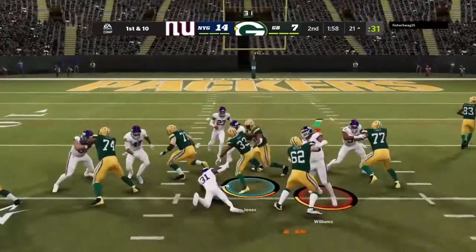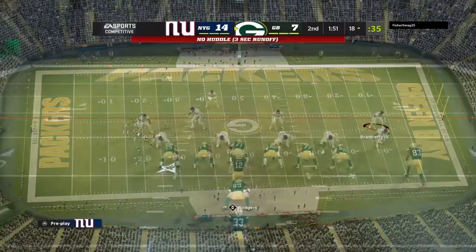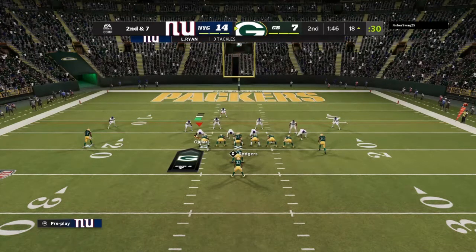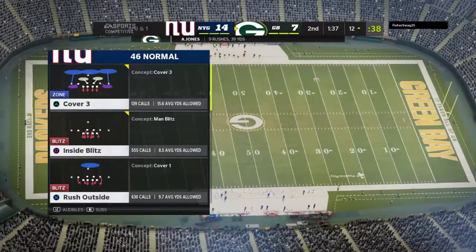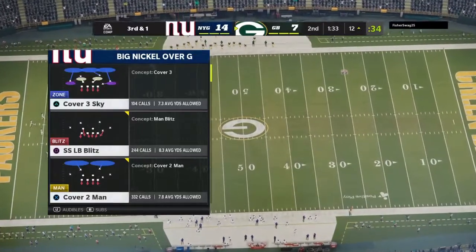They go back to the ground with Jones. 3 yards on the pickup there, and it'll be 2nd down. Go down here at the 12-yard line. A gain of 3 last play. This time they double it and pick up 6.